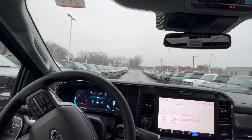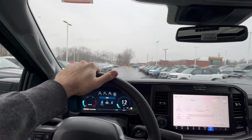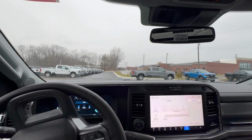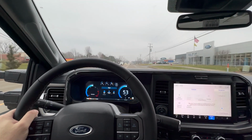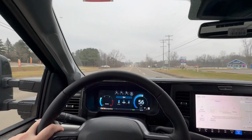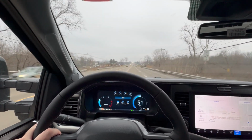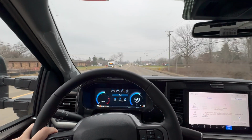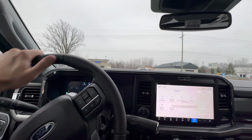So we're gonna do a spirited acceleration on the 25 high output, just to see how it compares to the standard output. Curious if we notice any difference in acceleration or performance. Feels pretty strong. I don't know, I'm probably being biased, but it did feel a little bit stronger than the standard output. Give it a little bit of gas again. Yeah, it feels good. Do a little stronger acceleration now and see how this thing feels.